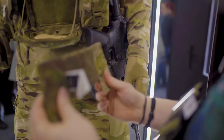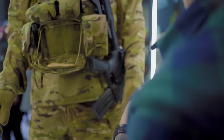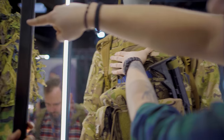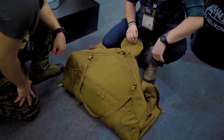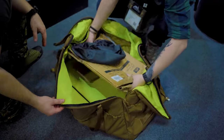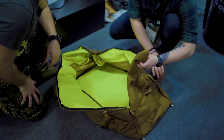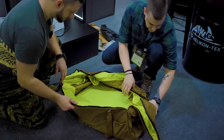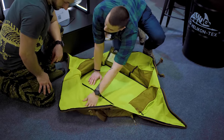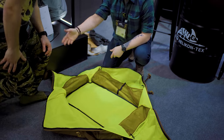This is a separate product. This is a Guardian chest panel. So you can attach it to any of our chest rigs here on the straps and put the admin pouch, like you can see on the mannequin on the side. Here inside you have this bright material, so you can see everything inside with no problem. And you can also make it completely flat. And in this piece you have a foam, so you can stand on it and change your boots or trousers if you want, on the ranch, for example.